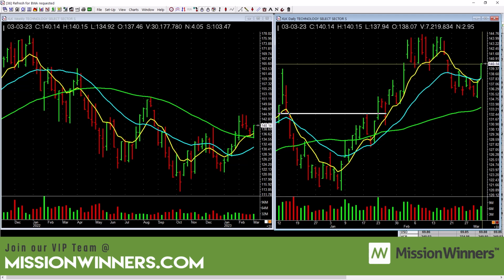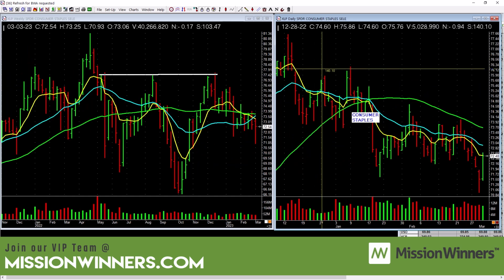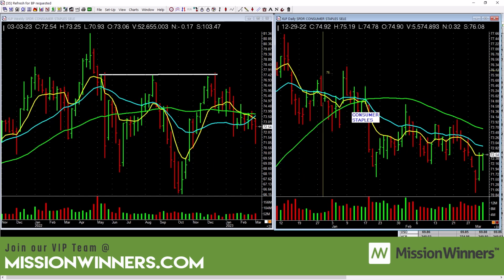Technology picked up a little bit. That's nice to see too, because we love technology, all right? The key point I'm making here is you can see in the ETFs, the rally is strengthening. It's spreading out to various sectors. Not all of them, but various ones. We can key on those sectors to make better investing decisions. And it also tells us areas to stay away from, like consumer staples. There's no real power here.